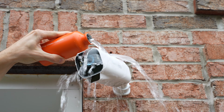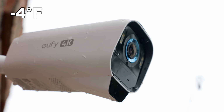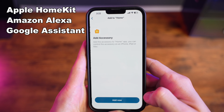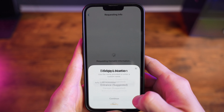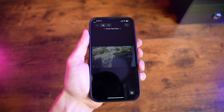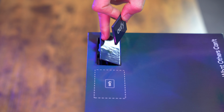The camera is also highly durable, with an IP67 rating for weather resistance, and can operate in temperatures as low as -4 degrees Fahrenheit. The cameras are compatible with Apple HomeKit, Alexa, and Google Assistant. Integration with Apple Home was quick, and you can stream video from the cameras to your phone just by asking Siri. However, due to Apple's limitations, streaming is only available in 1080p. The cameras just hit the market.